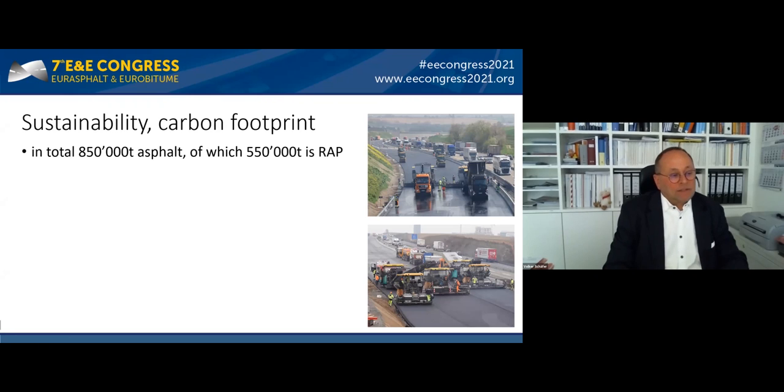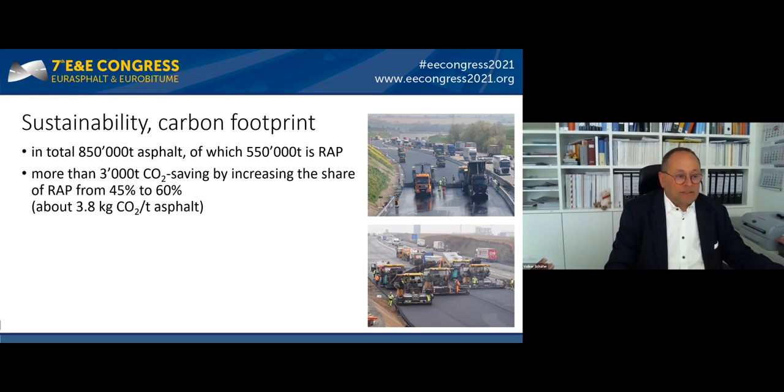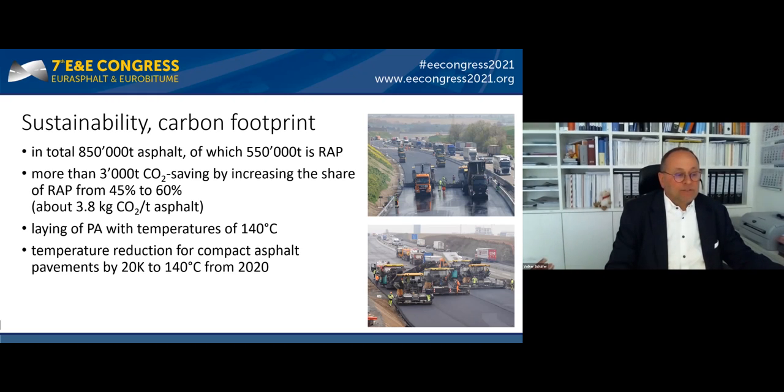In total, we used more than 850,000 tons of asphalt, of which more than 550,000 tons consist of reclaimed asphalt. We saved more than 3,000 tons of CO2, and we reduced the laying temperatures in the asphalt: laying the porous asphalt at temperatures of 130 degrees, and reducing the temperature of laying the compact asphalt pavements by more than 20 degrees, down to 140 degrees since last year.